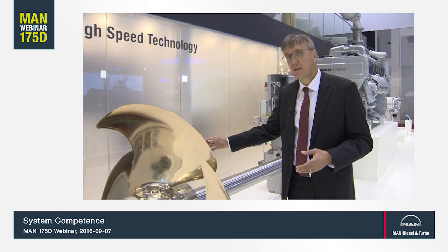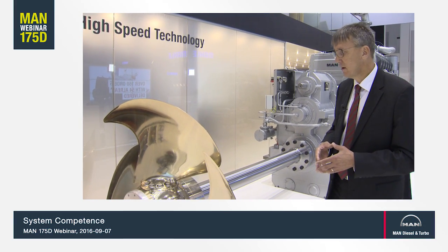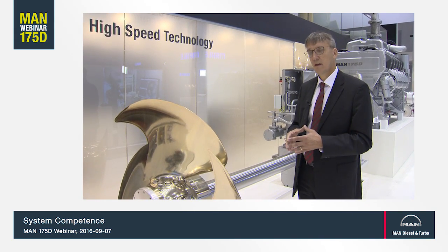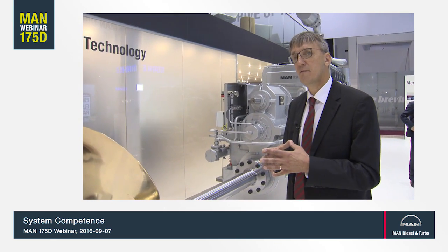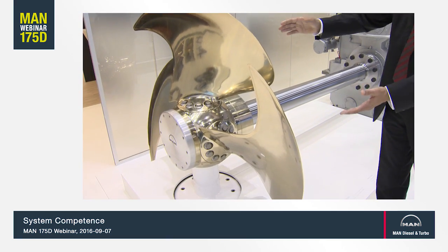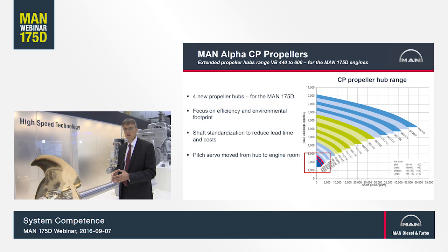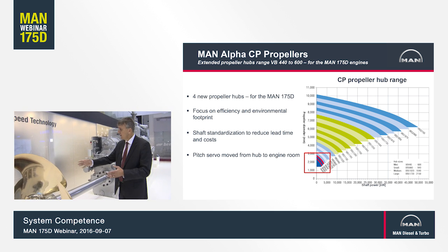Here we see the four-bladed CP propeller, which is a part of the 175D package. Until today, our CP propeller range stopped at a propeller diameter of 2,500 millimeter. But to cover the customer segments of the 175D and the power range, we have extended our program downwards with 4 smaller propeller hubs, so that today the smallest diameter we are now covering with the program is 1,300 millimeter. You see here the solution.